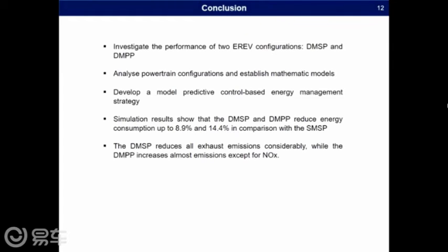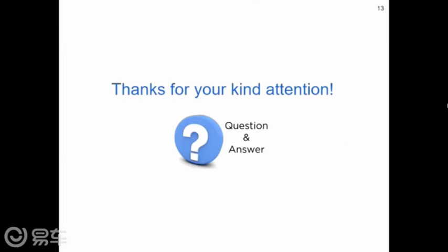In conclusion, this paper investigates the performance of two EREV configurations, DMSP and DMPP, analyzed the powertrain configurations, established mathematical models, and developed a model predictive control-based energy management strategy. Simulation results show that the DMSP and DMPP reduce energy consumption by up to 8.9% and 14.4% in comparison with the conventional SMSP. The DMSP reduces all exhaust emissions considerably, while the DMPP increases almost all emissions except for nitrogen oxides.